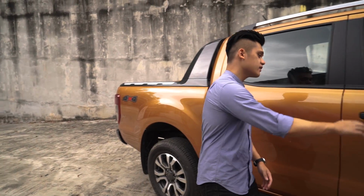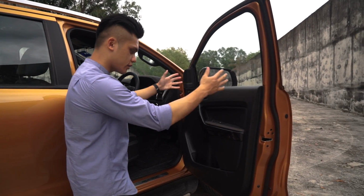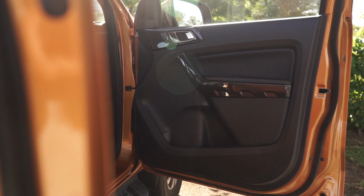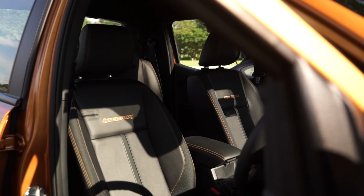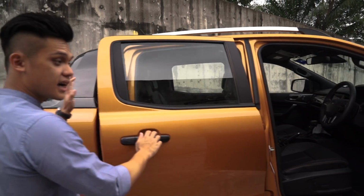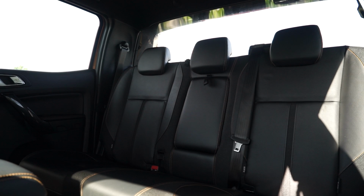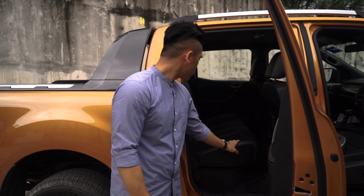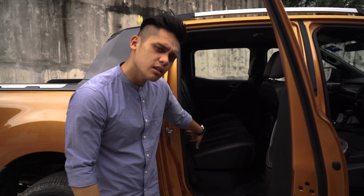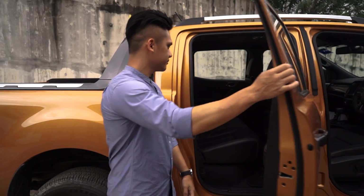Now over on the inside, things look a little bit more premium from before thanks to the use of all this black material. And the seats, check that out, it's new. It's no longer orange fabric, it's now full leather. Behind, nothing has changed, although you still get quite a decent amount of legroom and headroom. But what I don't quite like is that the seats are a little bit more upright and there's still no air vents. So that's that. Now, we've done all of that. Let's just see how this beast drives.